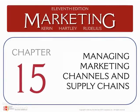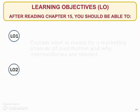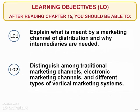Chapter 15, Managing Marketing Channels and Supply Chains. In this section, we will focus on learning objectives 1 and 2 to explain what is meant by a marketing channel of distribution and why intermediaries are needed, and also to distinguish among traditional marketing channels, electronic marketing channels, and different types of vertical marketing systems.